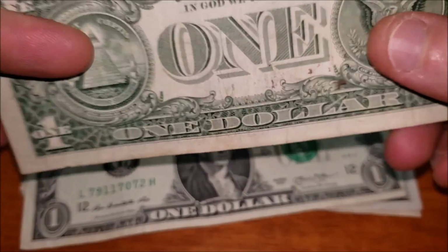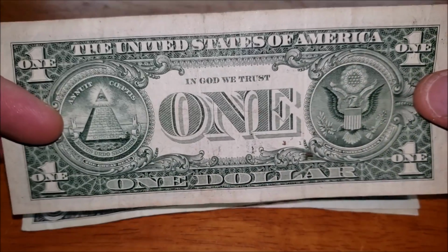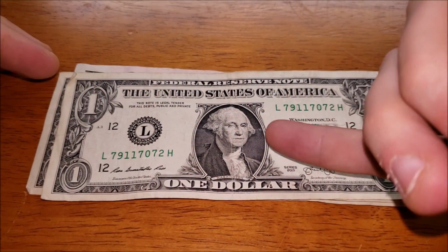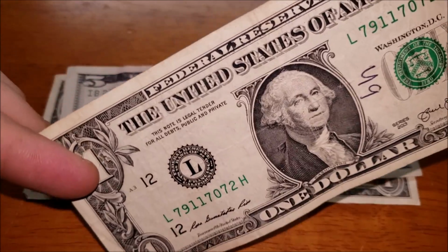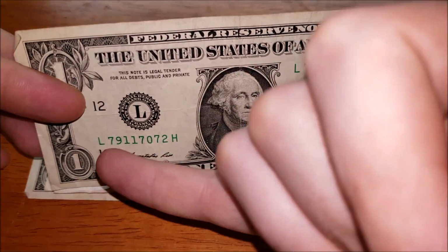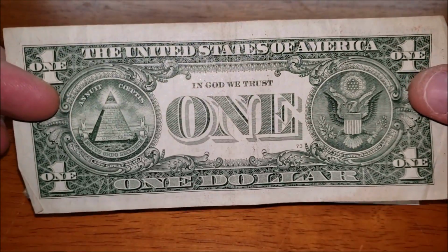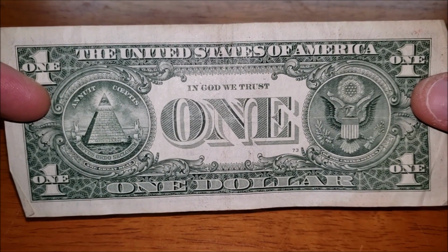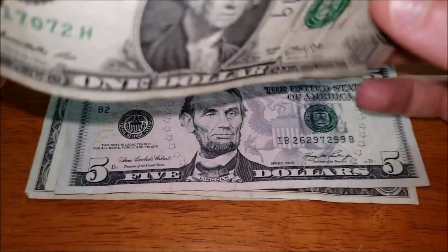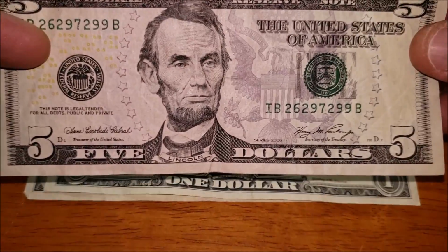This one's been folded like umpteen times. Got some blood or something on the back of it, so that's nice. Nothing there otherwise. Some more writing on the note. Somebody had $49, I guess, or Y9, whatever that means. Nothing in the serial number. So no trinary notes, nothing binary, nothing really crazy in the serial numbers aside from getting a little star note, which is a little uncommon, not really super rare or anything like that.